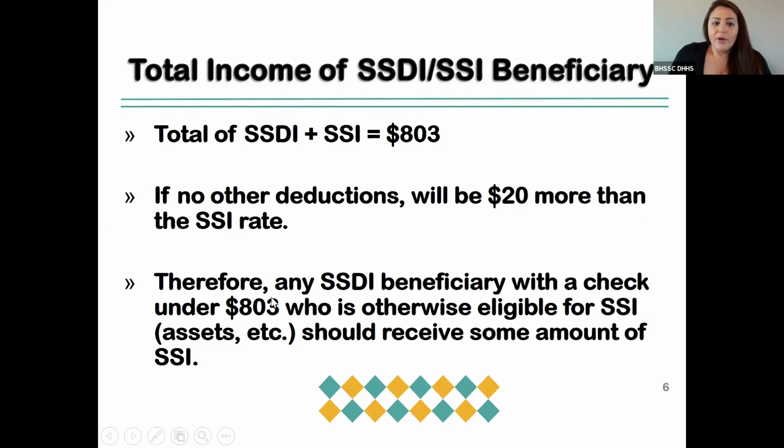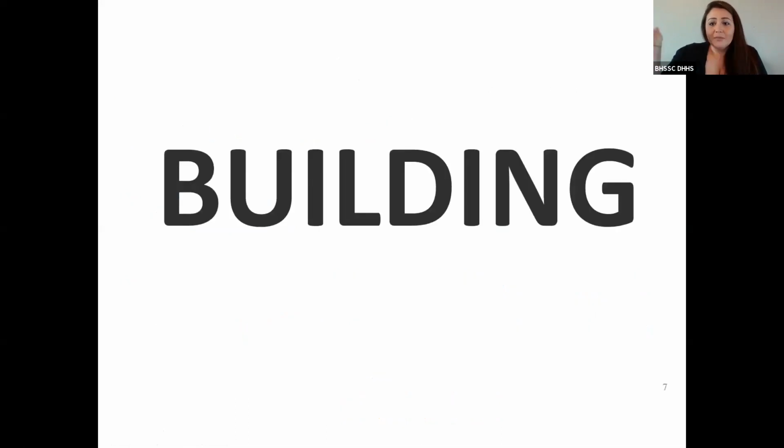So if you think about it that way, if someone's receiving a Title II benefit or SSDI, and their check is under $803 and they would qualify for SSI with all the other eligibility requirements, then they should receive some amount of SSI. And then every year when the federal benefit rate goes up, you would just take $20 and add it to that amount. But that's a good way to remember: $20 more than that federal benefit rate. If someone's getting SSDI below that, then they should be getting SSI too. So this is our second magic word, and it is building. So write that down, do whatever you need to do with it in order to keep that for your evaluation.